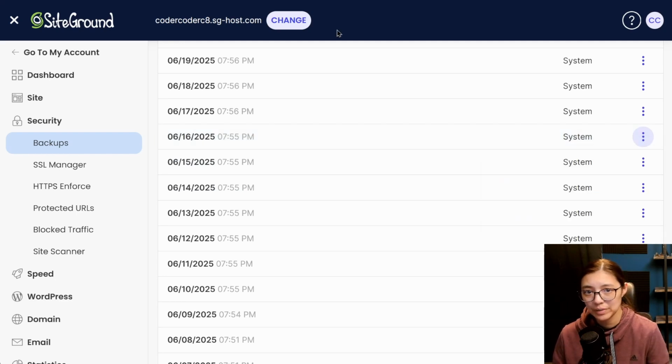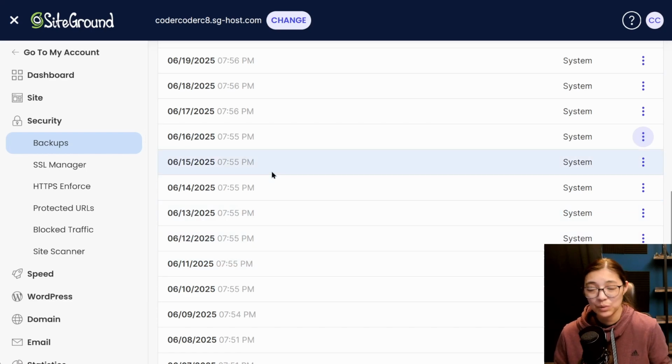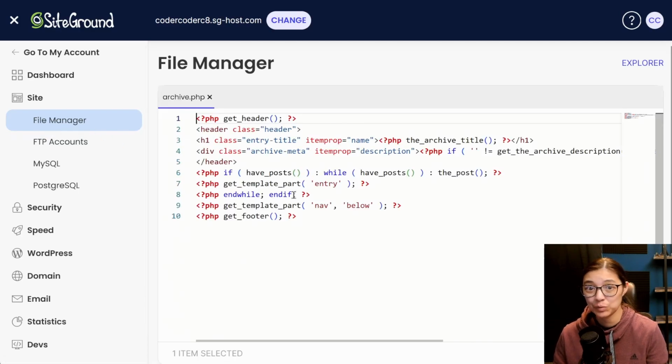Your backups are going to be stored in different geo-distributed locations from your actual website server as an additional layer of protection in case of natural disasters or other catastrophes. And even better, these backups are not going to be counted against your overall storage capacity, which is something that not all web hosts do. And lastly, if you ever need to make a quick code change right away, you can actually do that directly from SiteGround's file manager, which has a built-in IDE, which can come in really handy for cases like these.